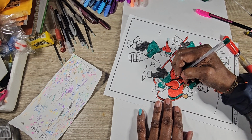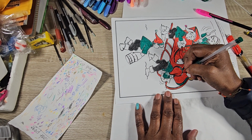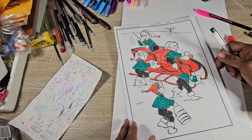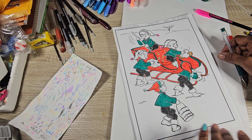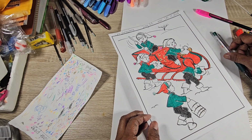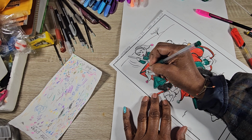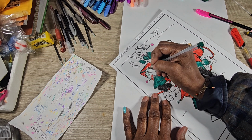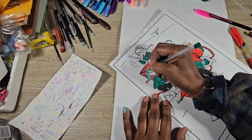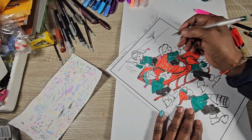This green, come around here, like so. I would have left some white over there, but I messed the red up. I added red to it a little bit so it got some kind of way. But we are. And then the girls, they're going to have green and pink. I'm not going to color theirs all the way in.